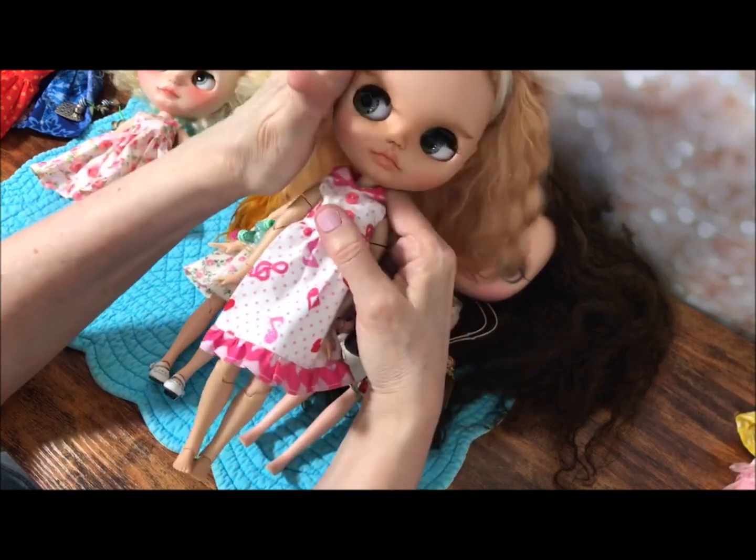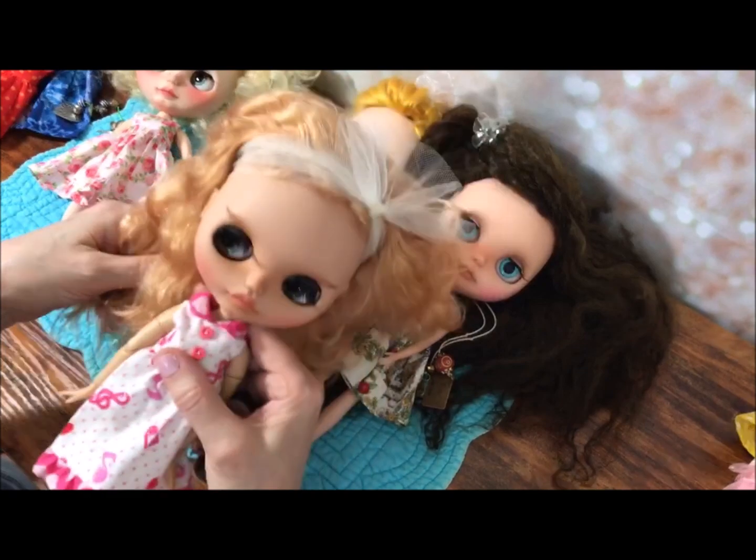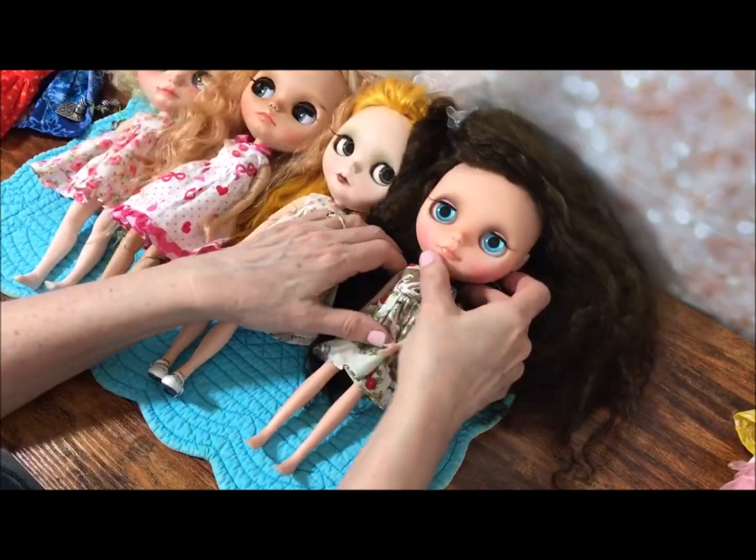So this is a legit seller. She showed me, she took extra pictures for me, and then I did buy the doll. So yeah, that's something.